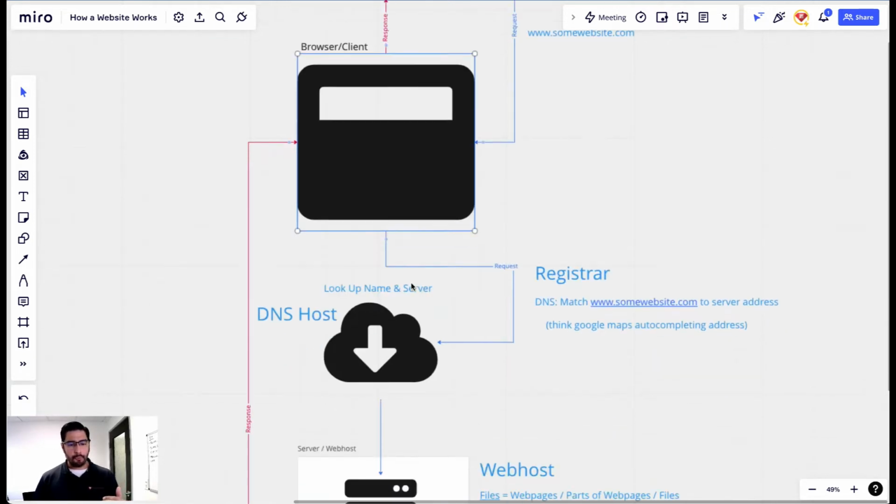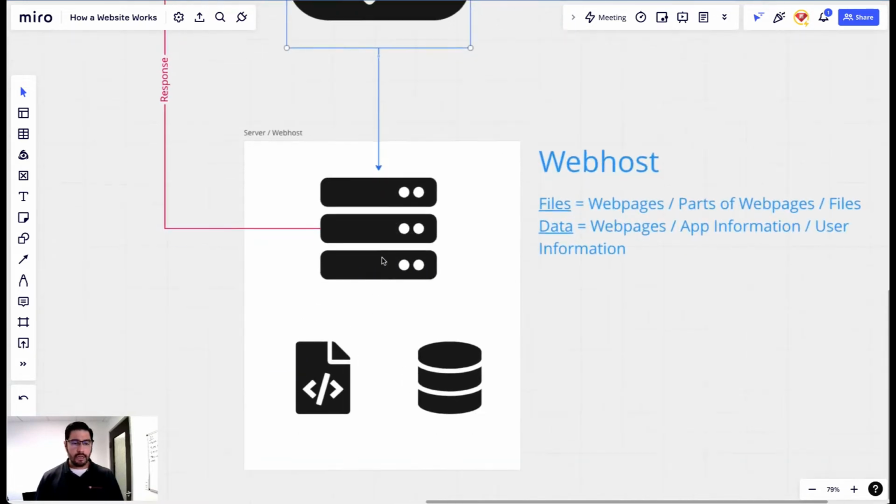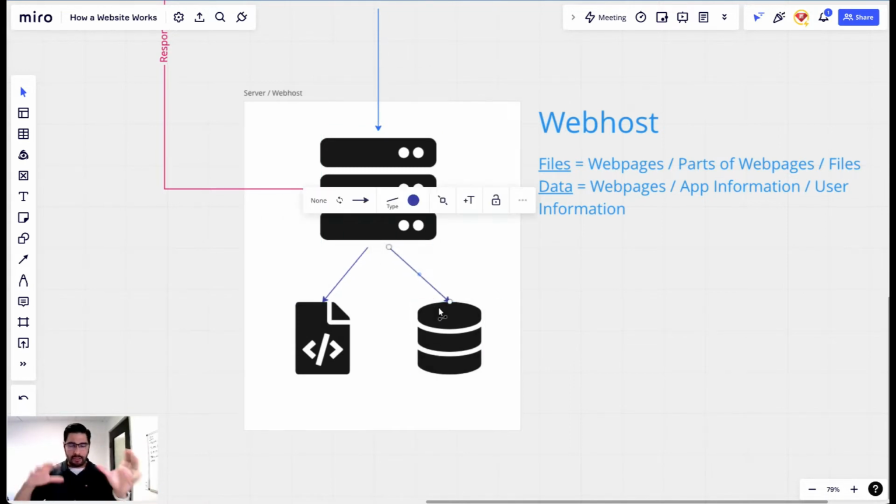And so when somebody is making a request for www.somewebsite.com through their browser, underneath the hood, a DNS host is matching that name to a digital address, which is typically going to be a server. And that server is typically going to have a file structure and potentially a database. So when that request comes in, it's going to look for the appropriate data in the appropriate place. And again, how that all works is outside the scope of this video.